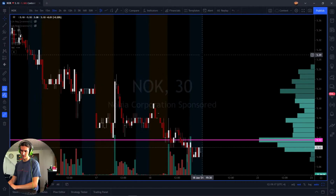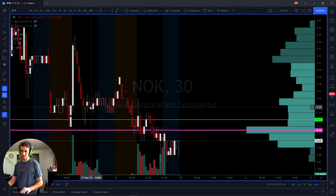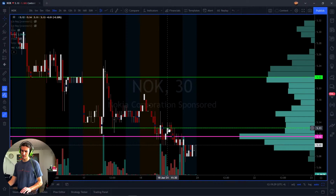Let's see if the 30-minute says anything. 30-minute intraday zone, 5.13, 5.22. These are resistances. If we get back above that, long bias. If it holds above it, that's what I mean, okay?